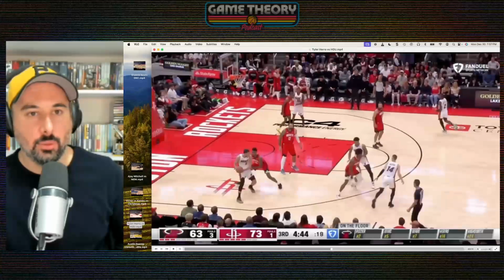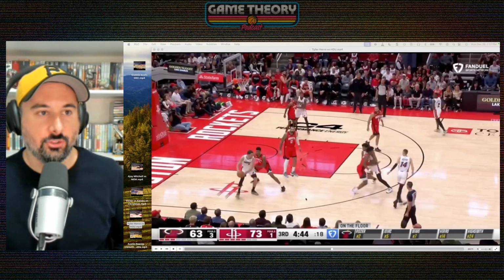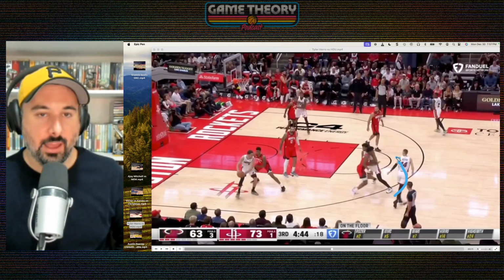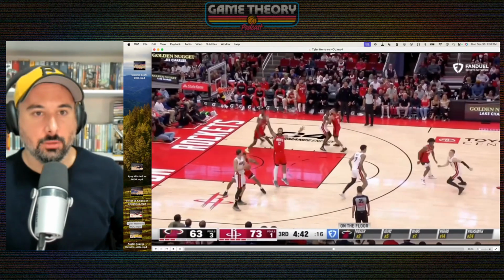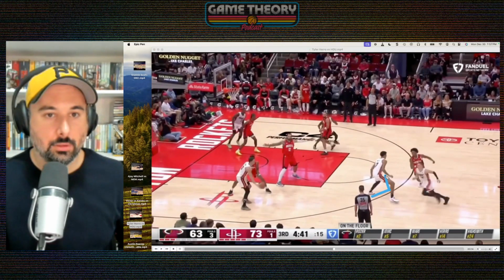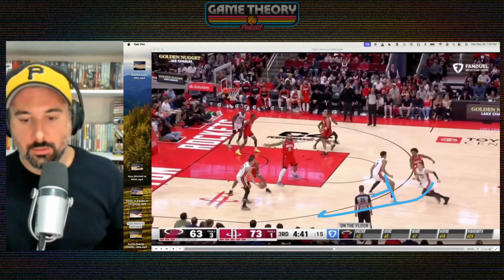This is the second one where I think Bam gets toasted here. So just split cut, right? Entry in. Herro goes away. Then as a counter to a split a lot of the time, you'll come around and flip this. Or Ware comes in, screens Bam.